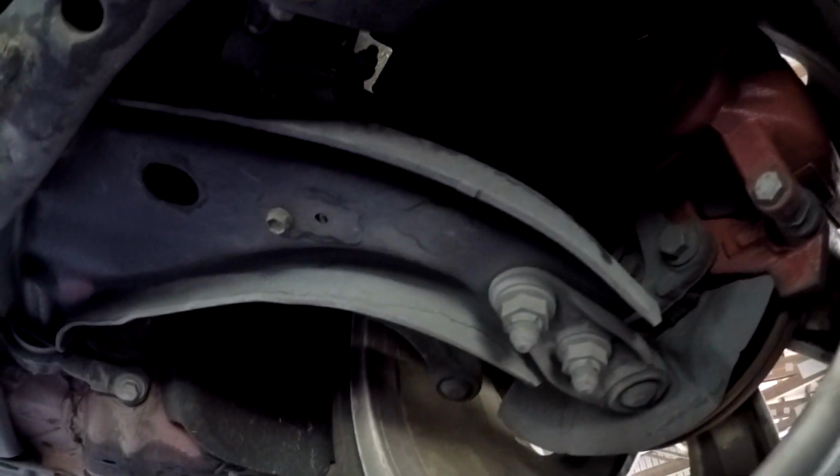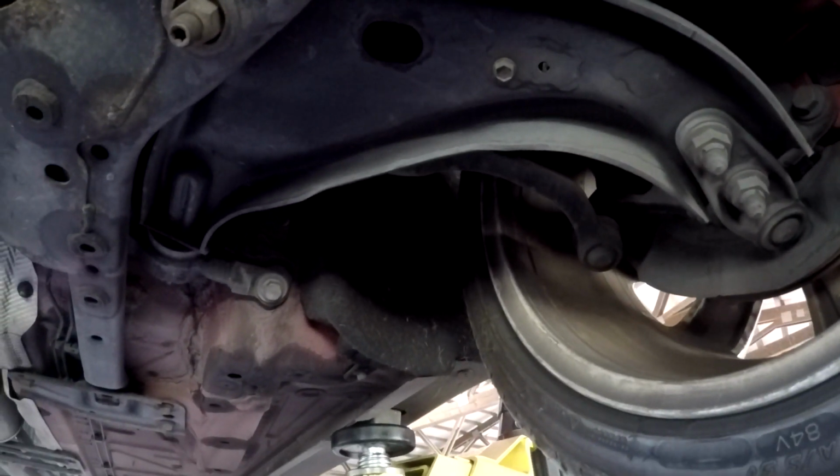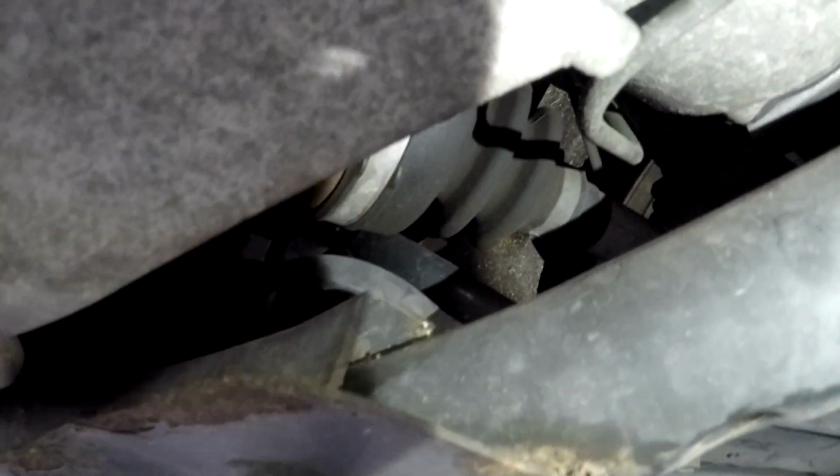The boots look good on the axles. Forgot to bring my light in here. Actually, I'll get my phone out for you. There we go. You can see the axle boots look good. The inner ones look good as well. You can see right up in there. And I've taken them with my fingers and spread them apart, and they look good.